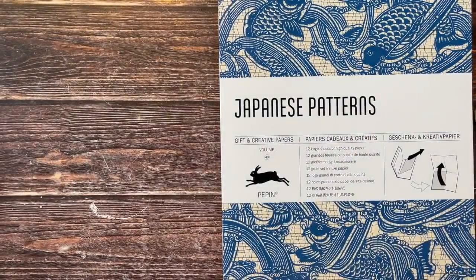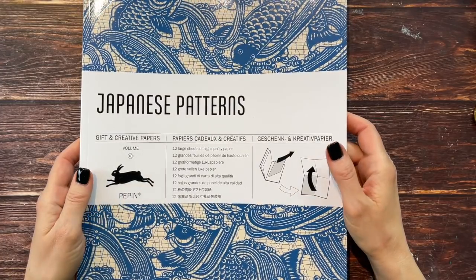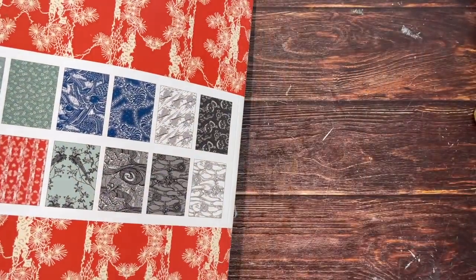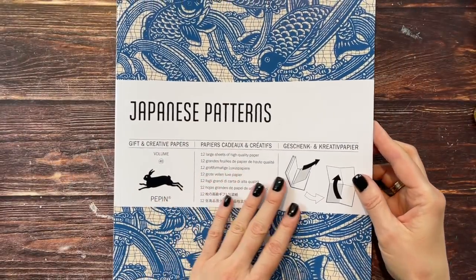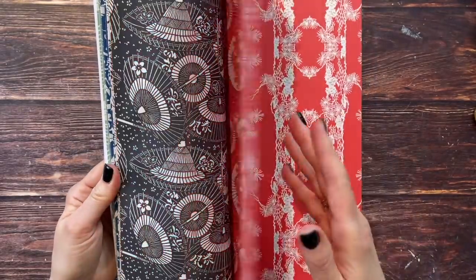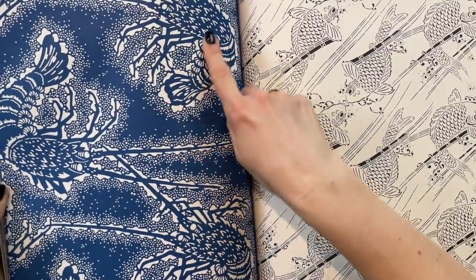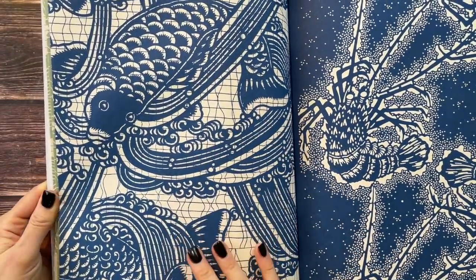And then I also have this beautiful wrapping paper book. This is again from the company Pippin. I have a few of these. I find these locally at a store and I think this was probably reduced because I don't think I got this for the full price. And I thought, well, maybe Japanese patterns might have something fish related, and I was right. I found a couple in here. So there is this one, and there's also this one here, and there's another one. So there's this typical Japanese koi fish here as well.